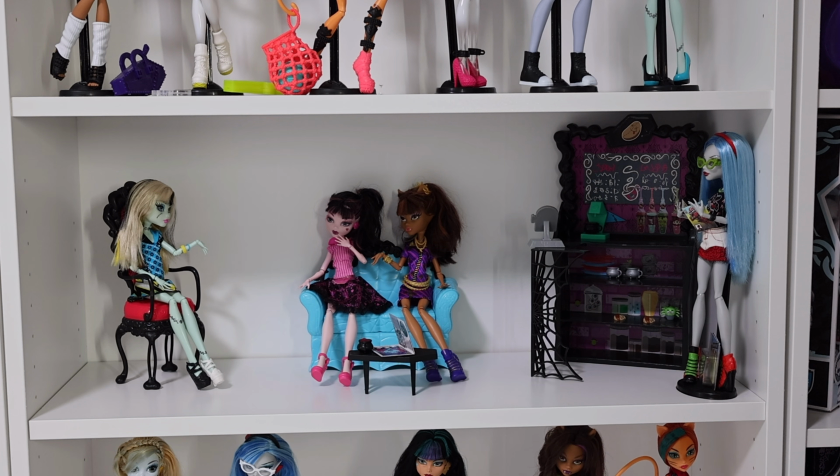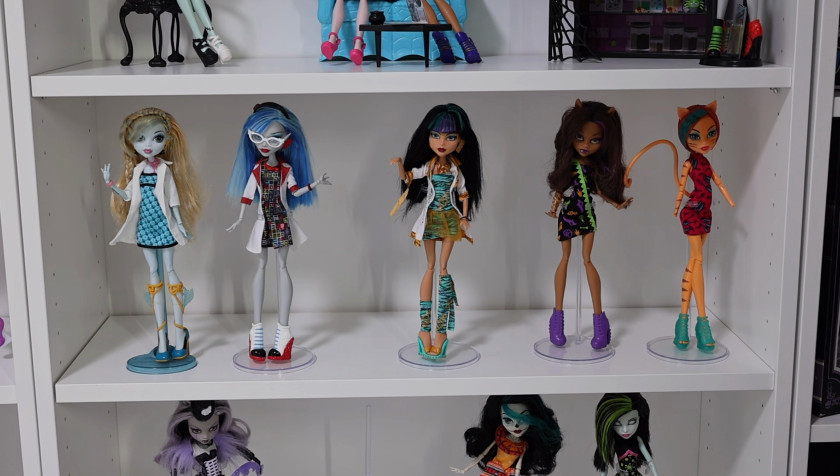I do want to plan and get the rest of the dolls from this collection. I do have Toralei, and like I said, she's in box right now, so maybe if that series is well received by you guys in the comments of opening them every other Thursday, I think we can do something. That'd be fun.